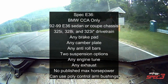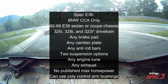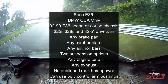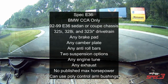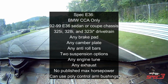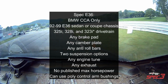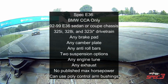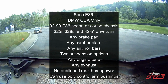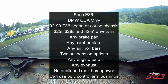Spec E36 also has much more open rules and less restrictions on other parts of the car, such as brake pads, camber plates, anti-roll bars. There are 2 suspensions. One is a modern ground control coilover setup, and then they have 2-ish other options that are grandfathered in old setups that people may still have. You're allowed to run any engine tune. Some engines are OBD1, some are OBD2. You can put any kind of tune that you want on there. You can also run any kind of exhaust. You can also do poly in more places, such as the front control arm bushings. And then their rule set has no published max horsepower.